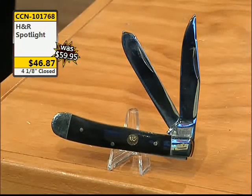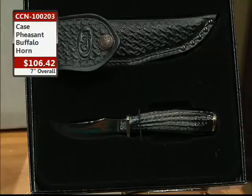This one was $46.87. $59.95. You got it for $46.87. But for 1 week only. You must have been feeling pretty good when you priced it. Okay, retail on this is $94.95. You good folks at home will only pay $46.87. This is a Hen and Rooster Spotlight, and that's in buffalo horn. And as Sheila was saying, that hadn't happened before.